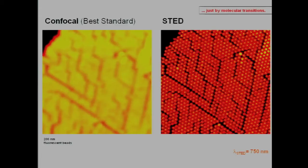Now, I have the impression that the contrast here in the monitor is not at its best, so I'm trying to make a little experiment ad hoc by just restarting this, if I'm allowed to.